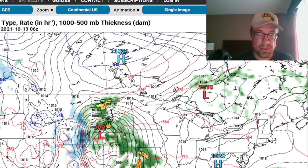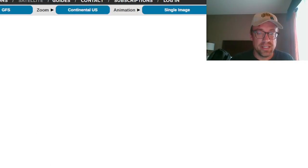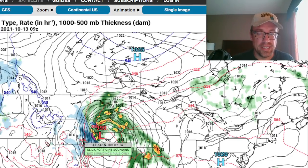And this system pulls that heavy snow down into the Cheyenne area Tuesday night, changing over to snow Wednesday. Heavy snow in Cheyenne here, right on the back side of that low, and starts to change over in the Black Hills. This is Tuesday night.